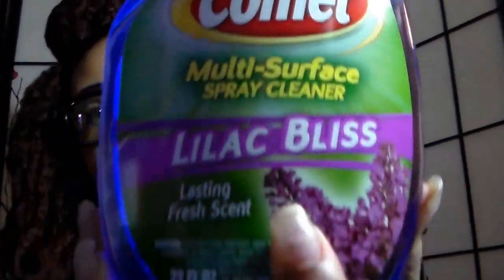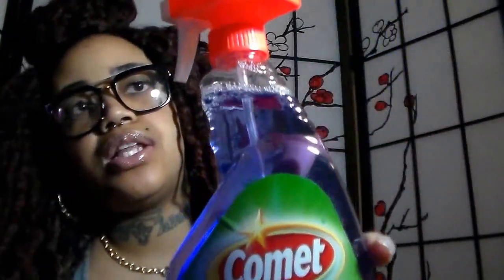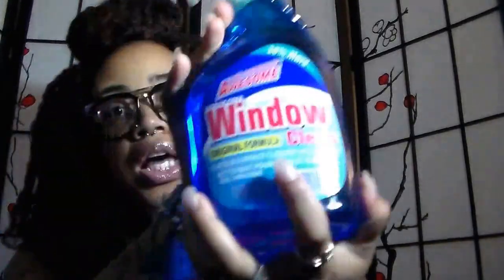And I picked up this Comet Multi-Surface Spray Cleaner in Lilac Bliss. Smells pretty good. Just took a little smell, and it does smell like lilac flowers. And this was $1. Dollar Tree has a lot of cleaning products that you really can't beat the price for, and they do work well. They're not watered down or anything like that. So I picked that up.